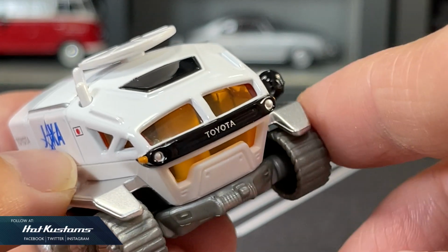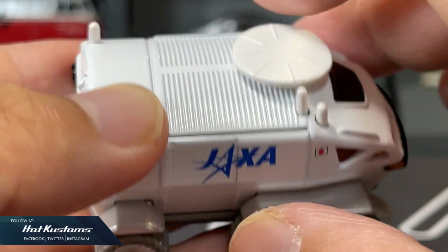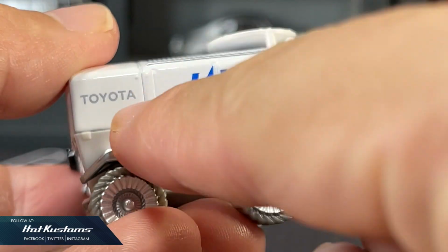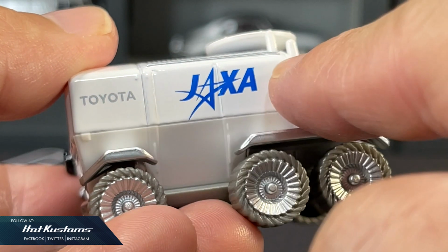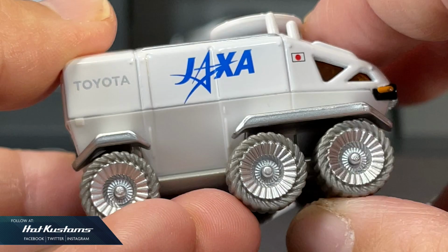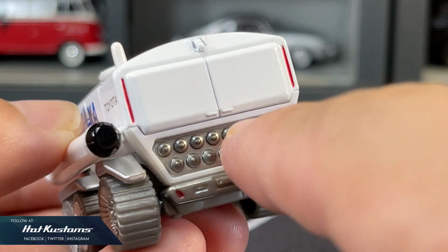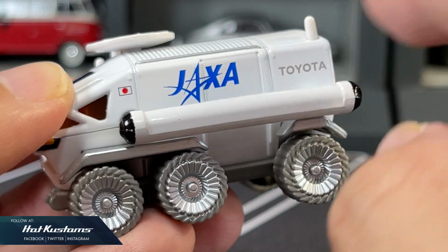The Toyota logo is clearly on the front, satellite dish and also the solar panel. JAXA and Toyota logo prominently displayed on the side together with the Japanese flag. The wheel set is unique in a combination of silver and grey and rolls extremely fast. I'm not very sure what this is, including the compartment for the rear, with this as well.